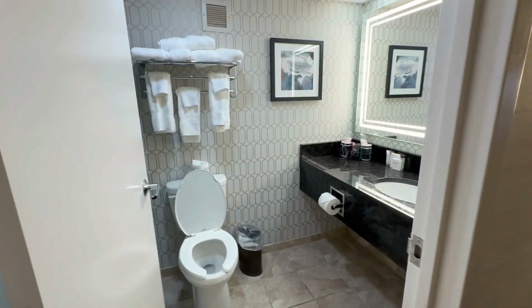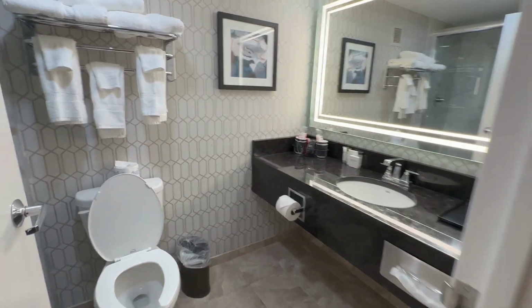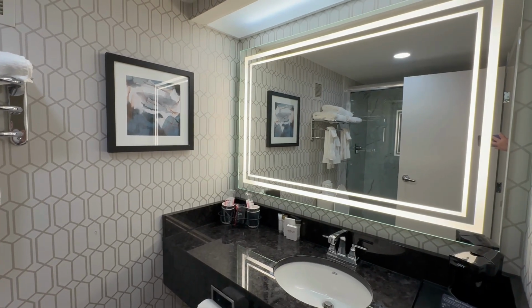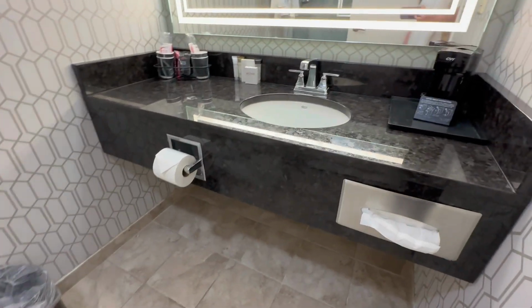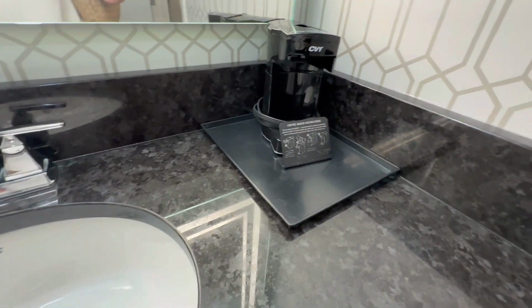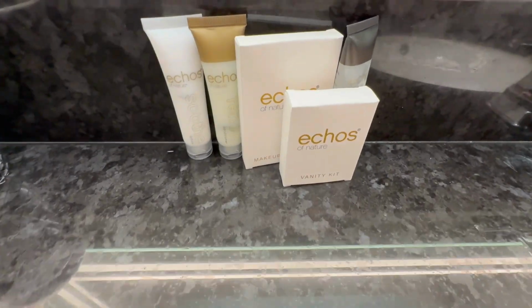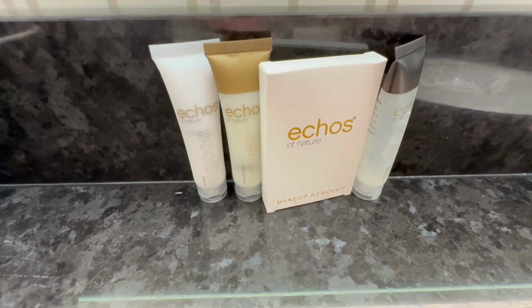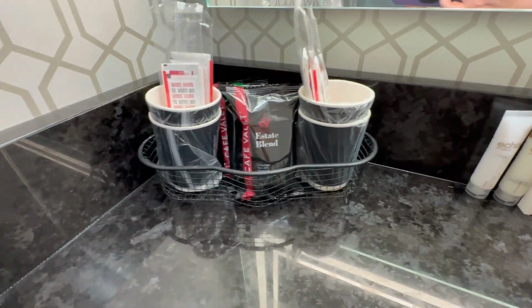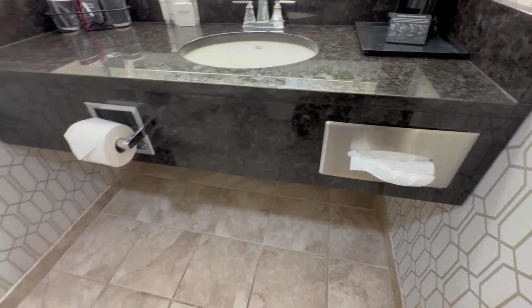When you first walk into the room, on your left side is the bathroom. When you come into the bathroom, you will see a bright lighted vanity mirror. Your coffee maker is in here with instructions. You got your sink. You got your toiletries, which include a vanity kit, makeup remover, wipes, shampoo, conditioner, and lotion. And then you got your coffee bar set up over here, so your coffee, cream, sugar. And then toilet paper, tissues are down below.